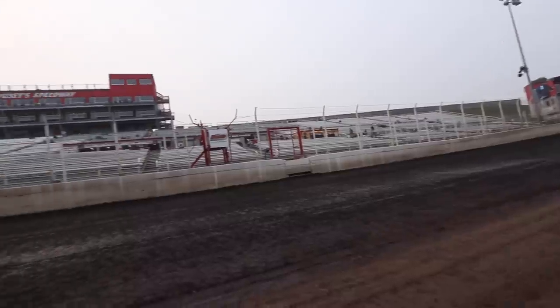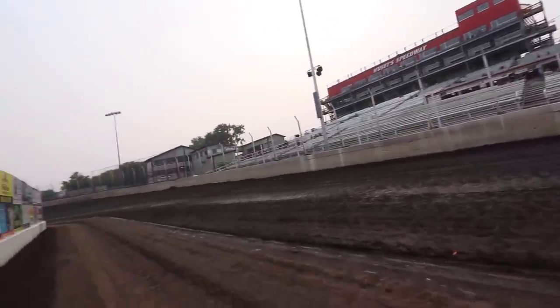Ladies and gentlemen, check out this incredible facility here in Brandon, South Dakota. Tonight we are competing here at the Huset's Speedway for some Sunday racing. So excited to finally see this place. This is one of the racetracks, I feel like throughout the United States, facility-wise, racetrack-wise. You see the Outlaws come here, you see other big series come here, and you always hear about it. You watch it on TV, and now tonight we're finally gonna get to take it on.